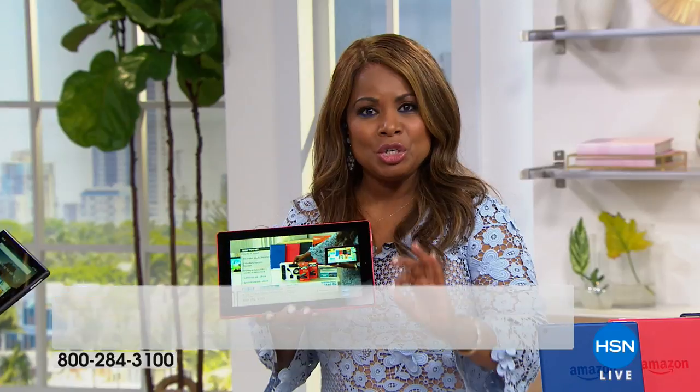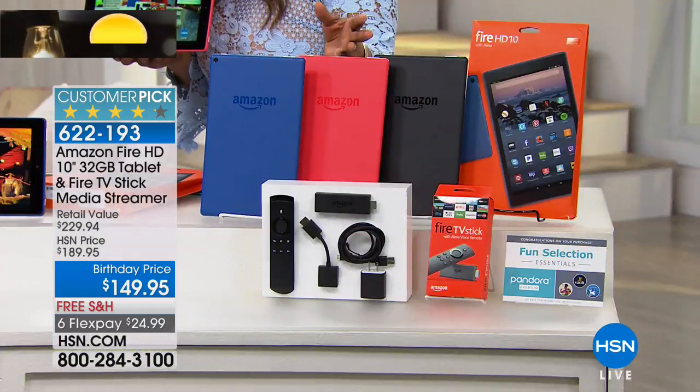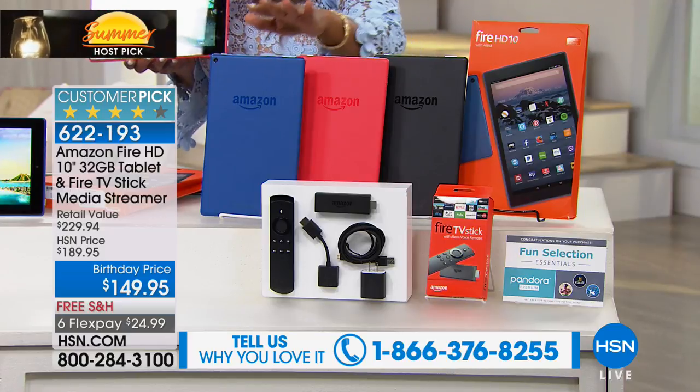You only need to choose your favorite color. So we have it in the blue. We have it in that cherry red, which is what I purchased for my niece, Marley. And then we also have it in the black. Blue is the most popular.